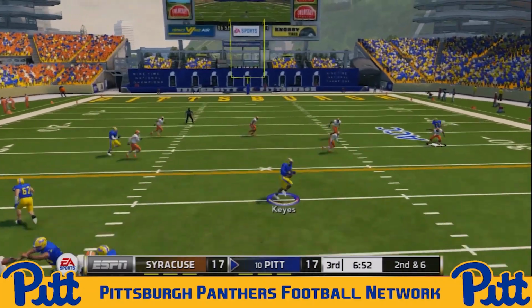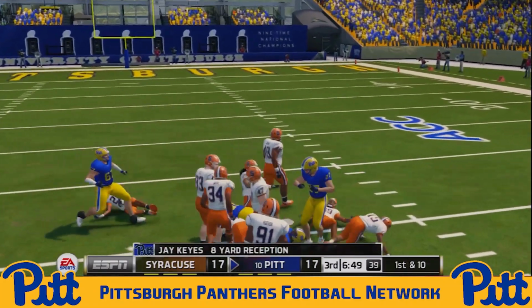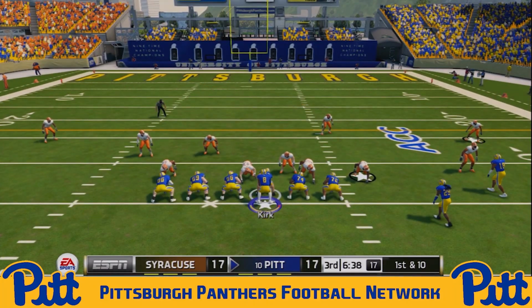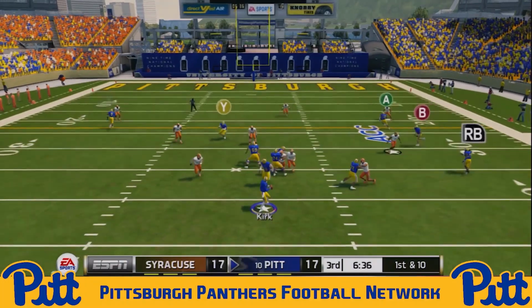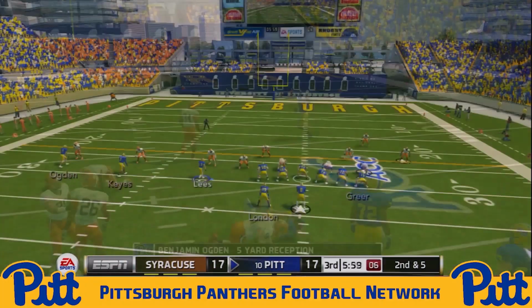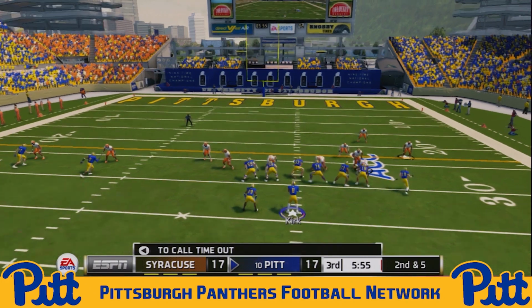Kirk back, sits in the pocket. He's doing a great job not scrambling on every play like we often saw him doing in the first game or 2 of the season. Fantastic job by C.J. Kirk to sit in the pocket and make a throw. He does the same thing here, a little bit behind Benjamin Ogden, but 5-yard pickup there for Kirk as he hangs in and makes a good throw.